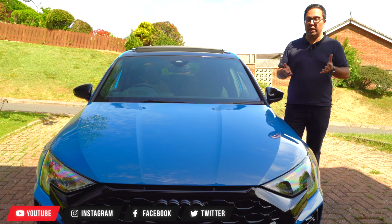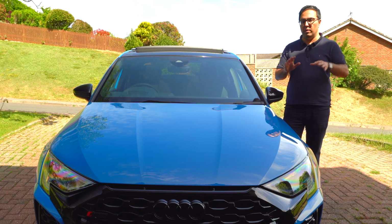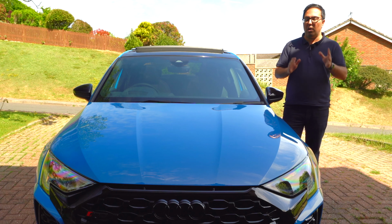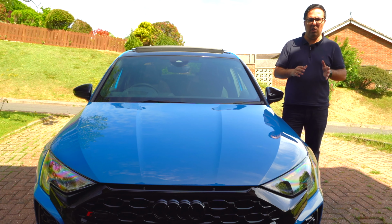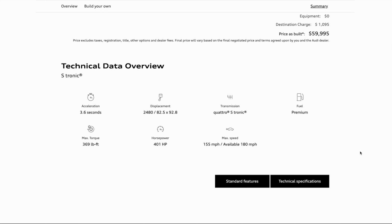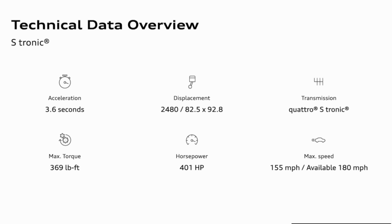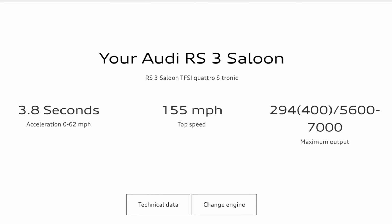How does that equate to Europe? Actually, it probably comes out slightly cheaper than Europe if you convert the pricing, just about. But there are some things which you can't get on the US cars that you can get in Europe, or vice versa. So first of all, let's start just talking about the specs. In the US, this car has 401 horsepower and can do 0 to 60 miles an hour in 3.6 seconds. In Europe and the rest of the world, the car has 400 PS of power and can do 0 to 62 in 3.8 seconds.